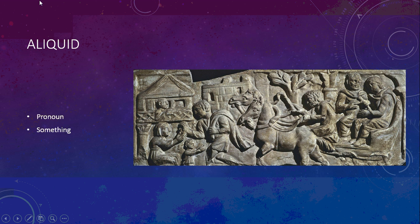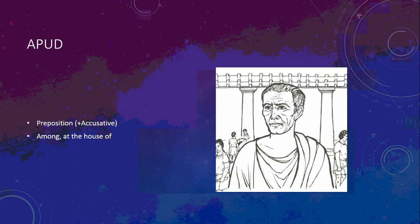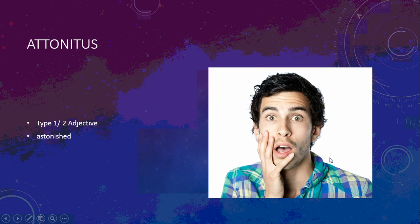So our first word is aliquid. It's a pronoun meaning something. Apud is our next word, and it's a preposition. And with this preposition, we always see accusatives following it. It means among or at the house of. So here we are apud Salvium. We are at the house of Salvius. Attonitus is a type 1/2 adjective, meaning astonished.